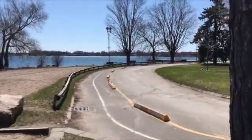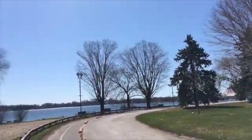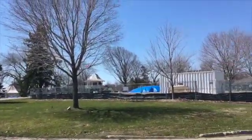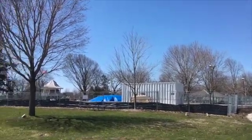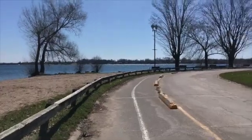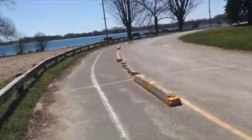And so for the purposes of this tour, I'm going to walk you through the park, take a look at some of the systems that are currently in place and some of the questions that I had looking at sustainability moving forward.